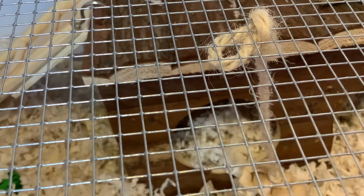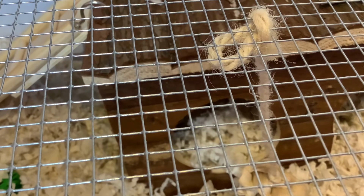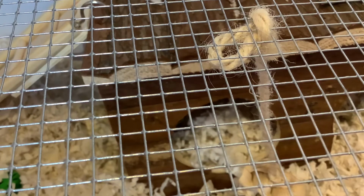But what if you had one toy, food, water, and a bed to sleep in in your bedroom, and then you were locked in your bedroom for the rest of your life? It would not be fun. So that is another thing. Your hamster can feel very cramped.